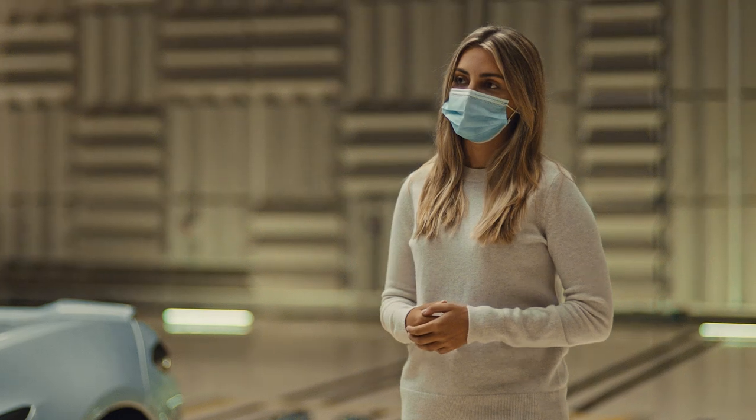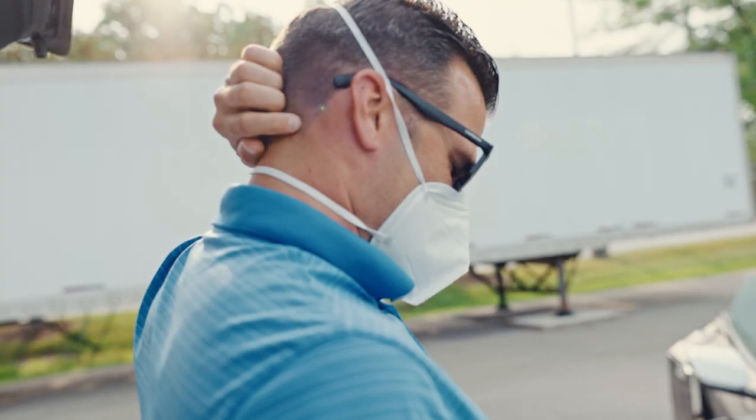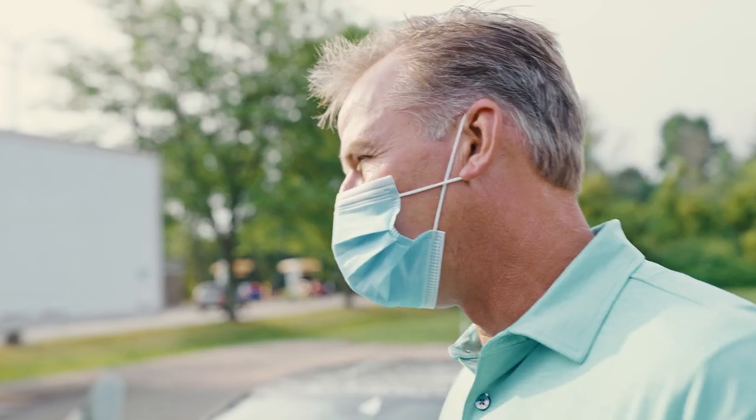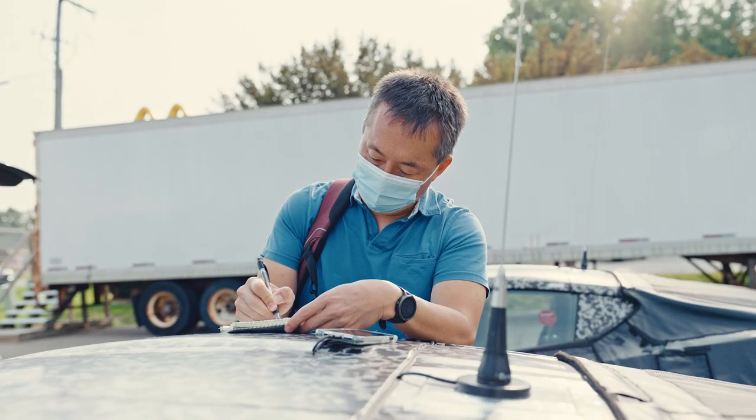One of the first things we noticed with the C8 Z06, boy, the car sounds great outside, but I can't hear anything inside. It's there, but we can't really hear it in the cabin. And you've got to be able to hear some of that in the car. It's a little like, eh. There's still a lot of improvements to be had.